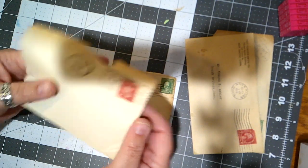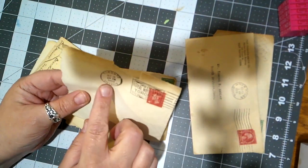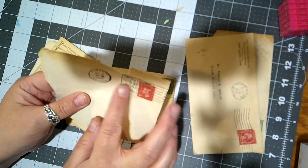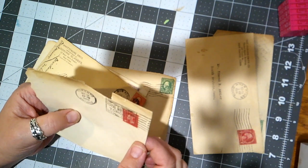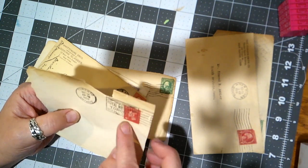This is just a piece of an envelope, postmarked 1950 from Ontario. And the postmark here says Toronto. That's kind of cool. Royal Winter Fair. 4-cent stamp.